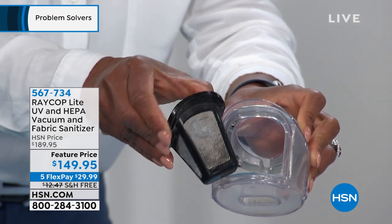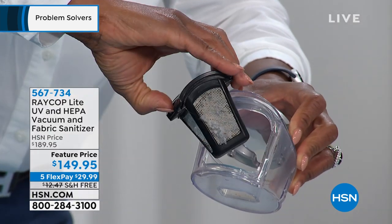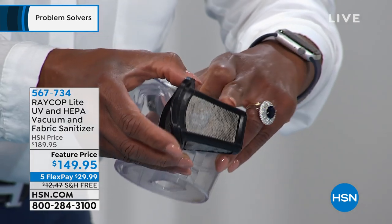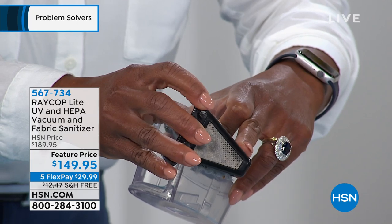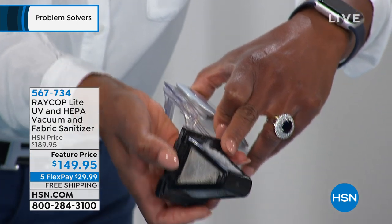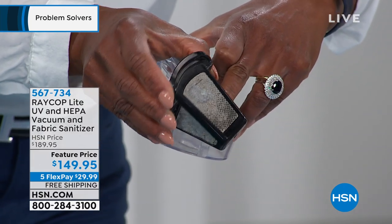You know, this is really what it's about. This is the large dust cup. And you can see that is just dust and different debris. And we know scientifically that it's dust mites, that it is their unhatched eggs. All of that, I mean, you're seeing all kinds of crazy things.